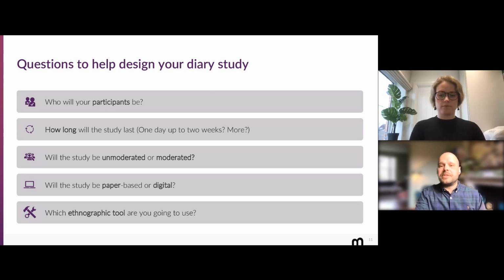You also need to think about if it's going to be a digital study. You can opt for a pen and paper study. That was sort of the original way of doing them, whereby as the researcher, you would send out paper-based diaries with tasks to do in them, and then ask the participants to record their feelings, their experiences and emotions when completing them. But these days, there are so many digital tools to choose from.